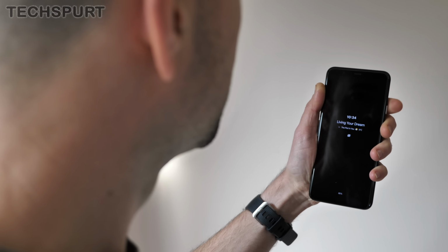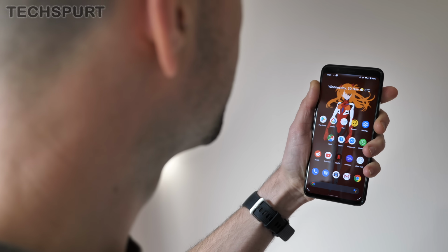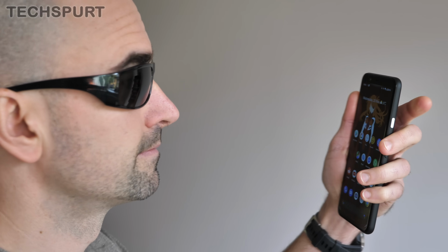It's not the most secure method of unlocking by any means, working even when your eyes are closed, which does at least mean it does the job when you're wearing sunglasses. But on this device, it's basically that or pin entry, unless you want to of course rely on Google's even more ropey smart lock features.